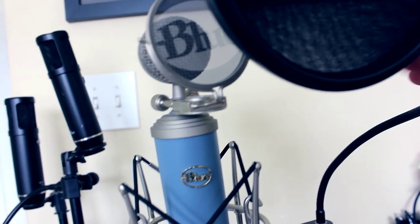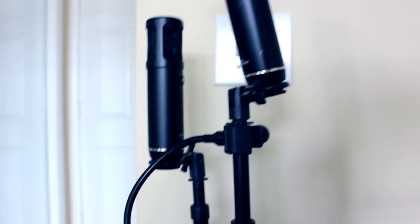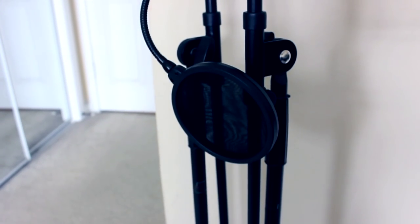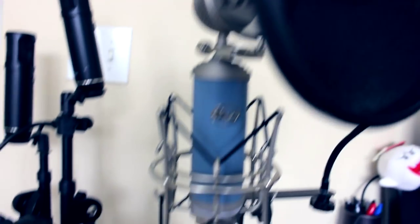I've had this for several months now. A pop filter and a stand. And then these two microphones are the, man, I don't even remember the names of these things. But Chris and I bought these microphones when we were doing Chris and Sully, and we bought these two stands. And ever since, we've been using these microphones for pretty much all of the recordings. And then I actually ended up buying this one for myself. But when I have people over to record, we use these two microphones.